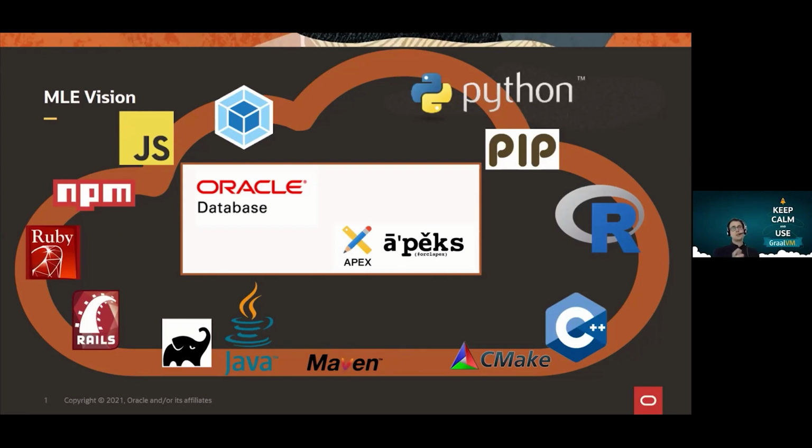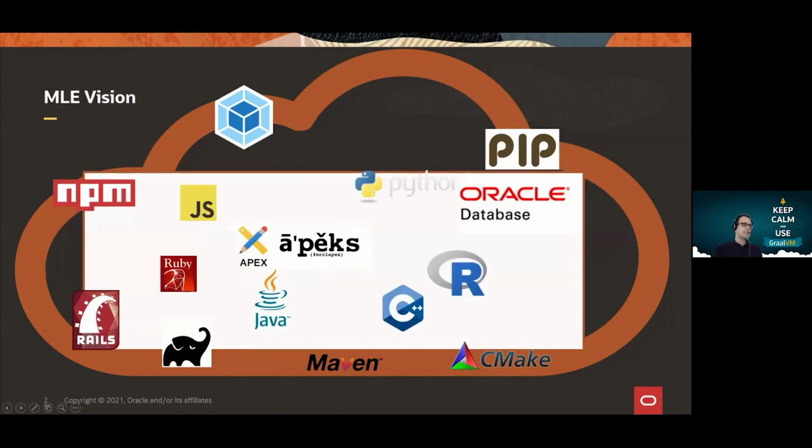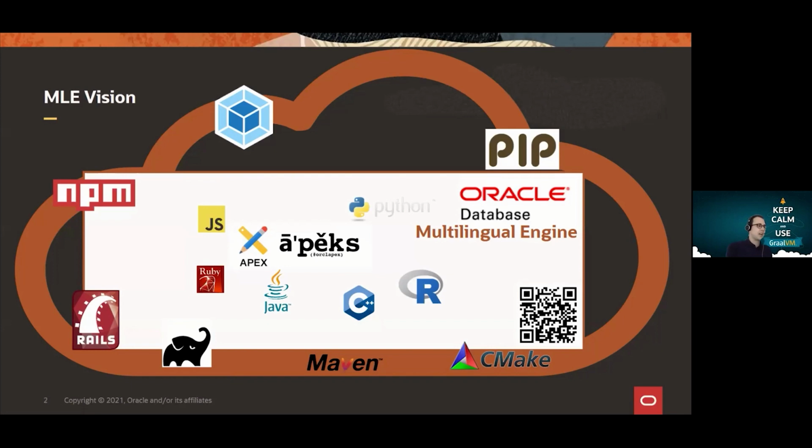And that's why we thought maybe in addition to PL/SQL, it would be nice if you could run other languages in the database too. And this is what the Multilingual Engine is about. Basically, take all these nice languages out there and put them into the database next to Apex. And also try to provide good tooling and try to get an ecosystem that is similar to what people already know today. Now, the core enabling component of the Multilingual Engine today is GraalVM. And that's why I also would like to spend some minutes talking about GraalVM, which is another Oracle Labs project.